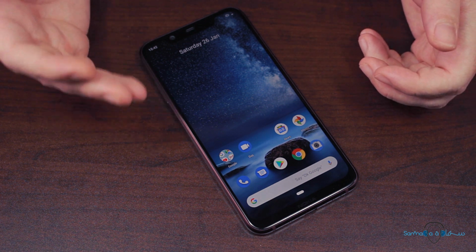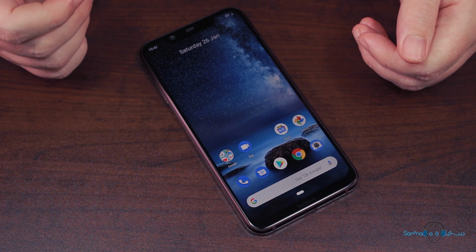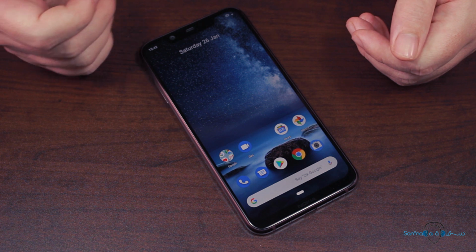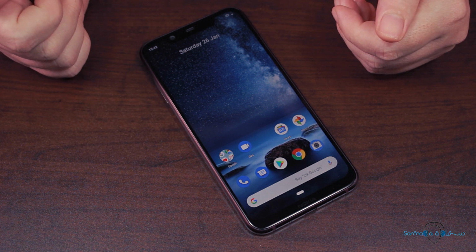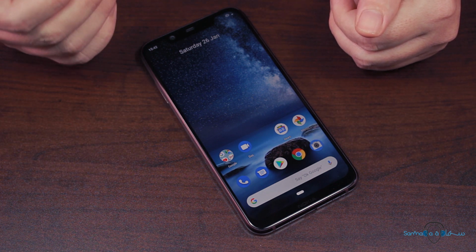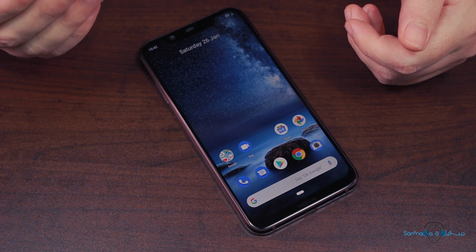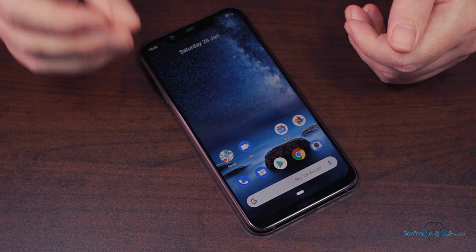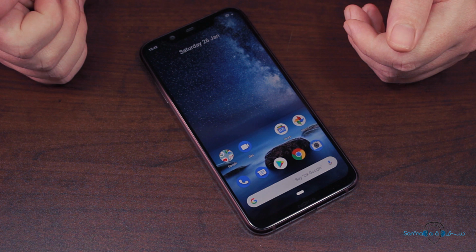More to the point, if the 8.1 does have the same camera setup as the $600 flagship Nokia 8 Sirocco, then $400 is starting to seem like even more of a bargain. So, if you're in the market for a new mid-range mobile device and your budget is at around the $400 mark, then the Nokia 8.1 seems like a perfectly viable option. Again, it might not come with a bunch of fancy software tweaks, but if you just want a simple and straightforward software experience, then the Nokia and the Android One program definitely has you covered.